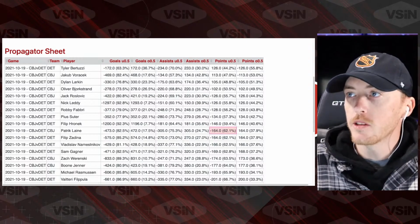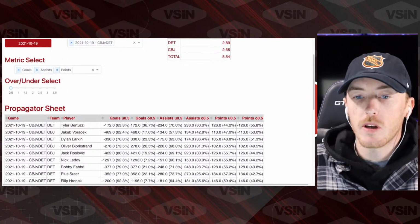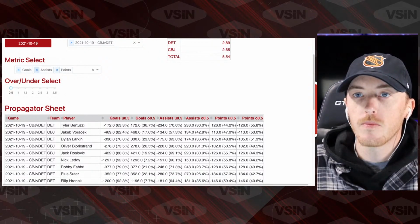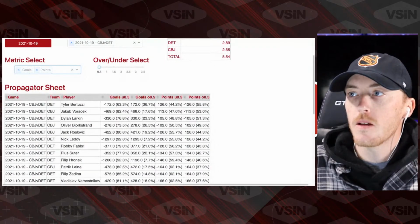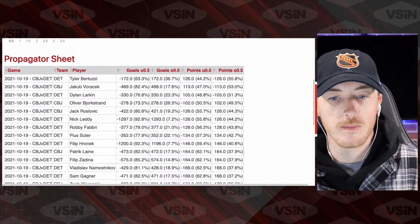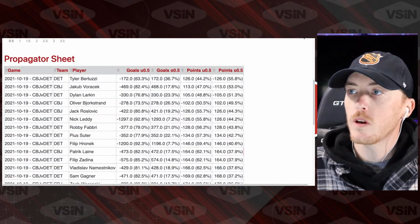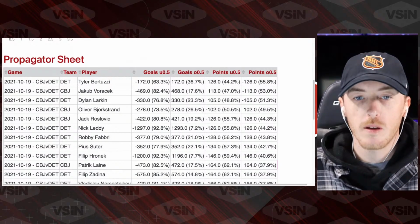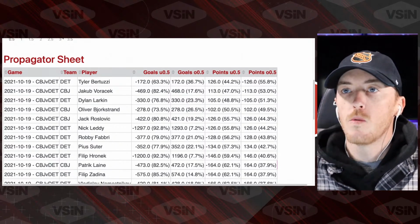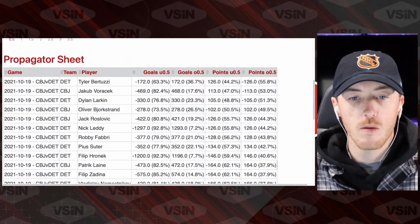Can you see the Propagator all right on the screen? Or should we maybe look at cutting off blurry? Okay. Let's cut off assists and zoom in a little bit. How's that? Is that better? I think that should be better. We can zoom in even a little more than that, probably. What about that? Well, it's the first stream, so it's going to be a little bit clunky, and we'll figure things out as we go.